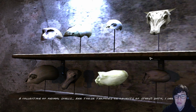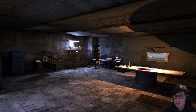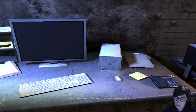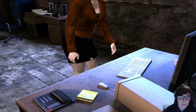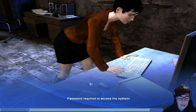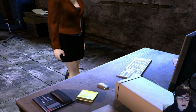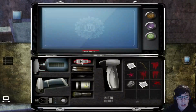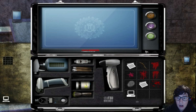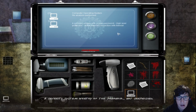Collection of animal skulls. Are these trophies or objects of study? Both, I guess. Okay. This phone seems to be working. The computer's off. The computer's on. Bing bong. Killer. Damn, it's password protected. Huh. Maybe I can analyze the system by connecting the key from the kit. Security system worthy of the paranoid. Not surprising.